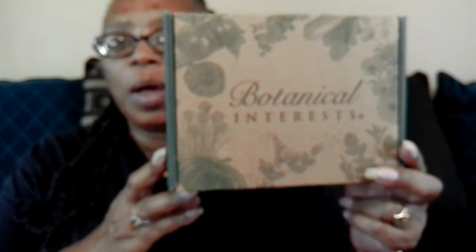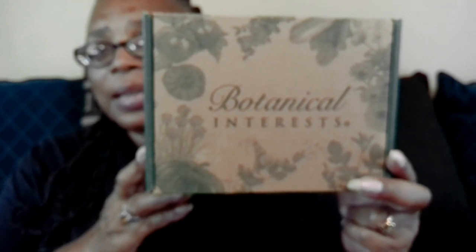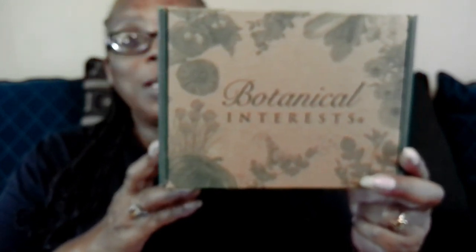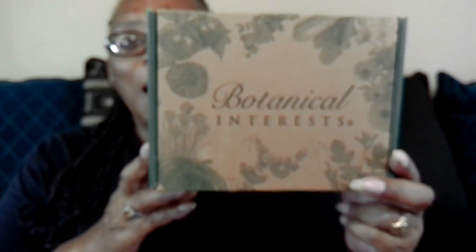A seed haul that I received from Botanical Interests. I never ordered from them before, so I did have a coupon code for free shipping. I took advantage of that and bought some seeds for the fall planting. So let's see what's in our box.